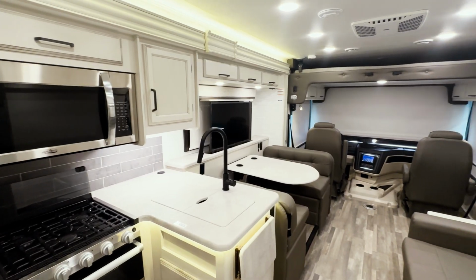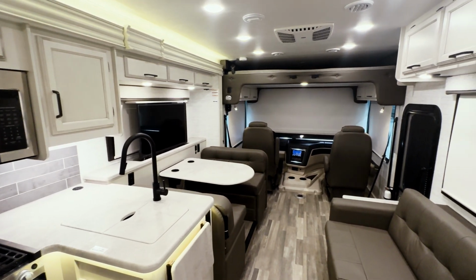Alrighty, so we're inside the model year 24 Entegra Coach Vision 27A, and I have to say, quite a beautiful coach. This is one of our best-selling floor plans, and in reality, this chassis comes to us from Ford as bare frame rails. There's nothing on this coach. We're building the cab area, we're building the house portion, and it's incredible really what our engineering team is able to do, really any engineers and production, but ours in particular.